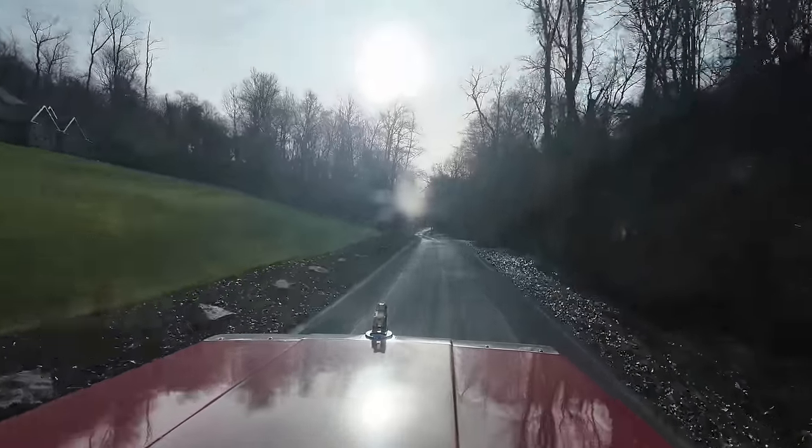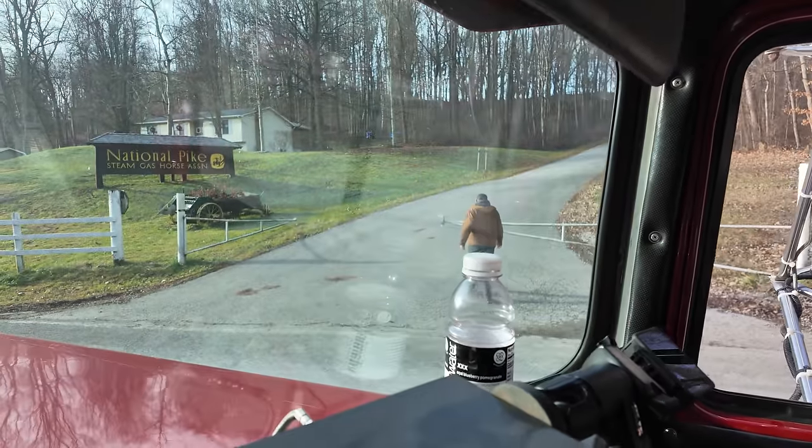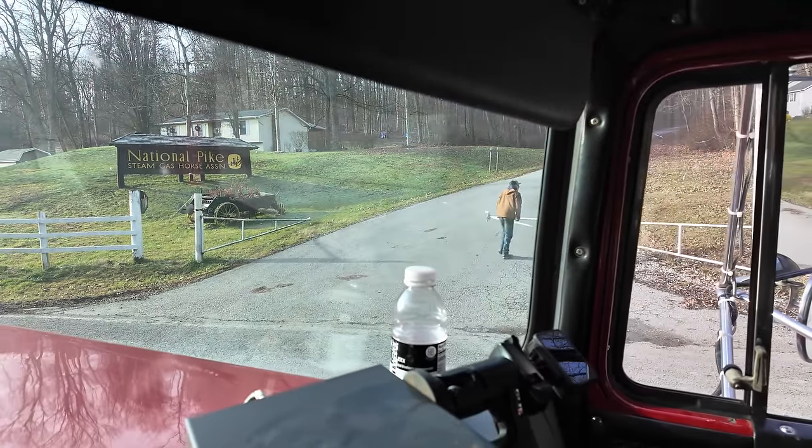Really not bad now. Much needed. Cummins Jake still sounds the best. Yeah, I agree. Fortunately, we brought Matt to be our gate attendant.